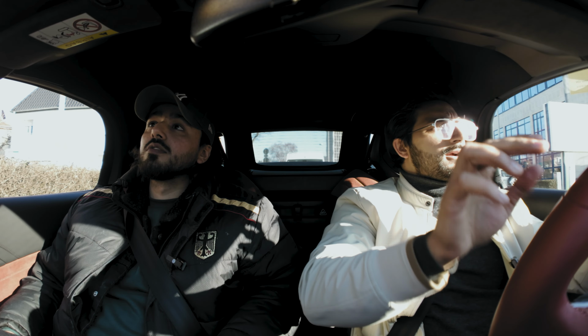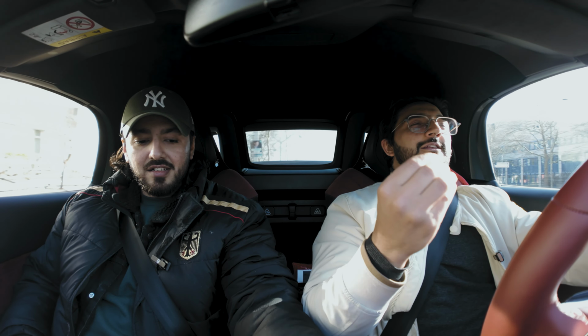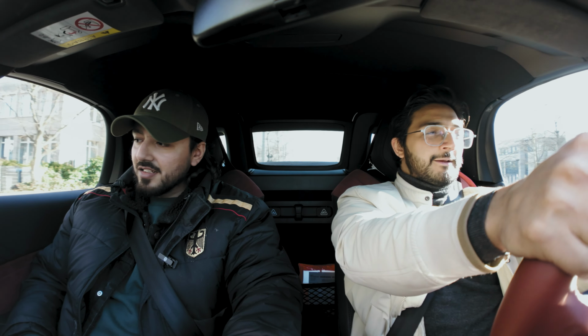You have here Alcantara on the pillars. Alcantara. I actually like this edition. From the steering wheel, I would say it is very soft, and it gives you a luxurious feel while you are driving. We have different modes.